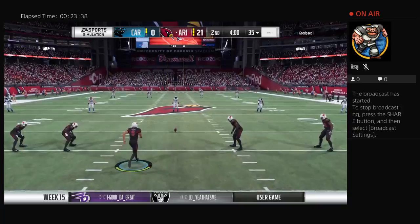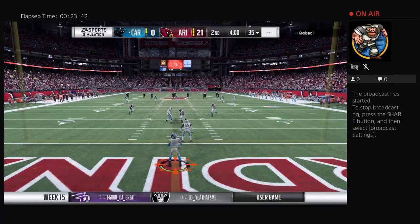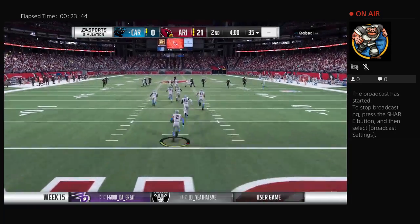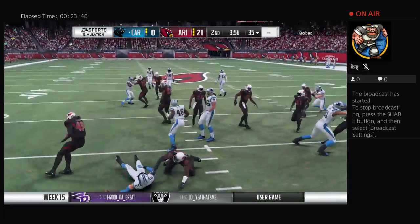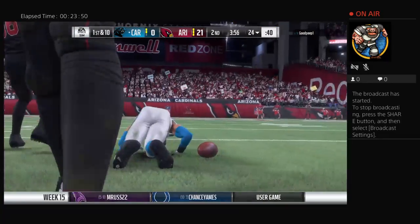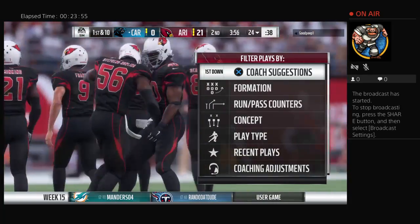Here's Franks now to kick this one away. That's fielded in the end zone. They'll bring it back to just about the 25, call it the 24-yard line. Carolina getting set to take the field.